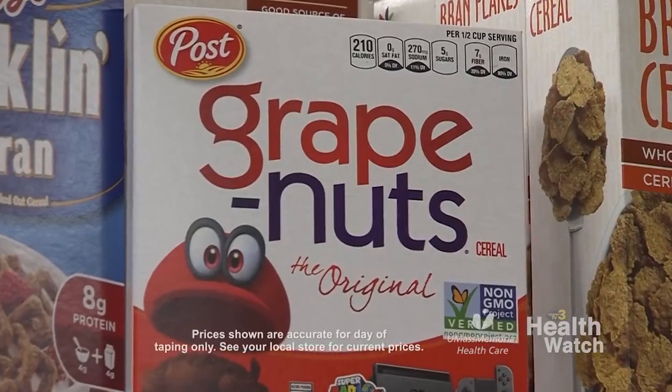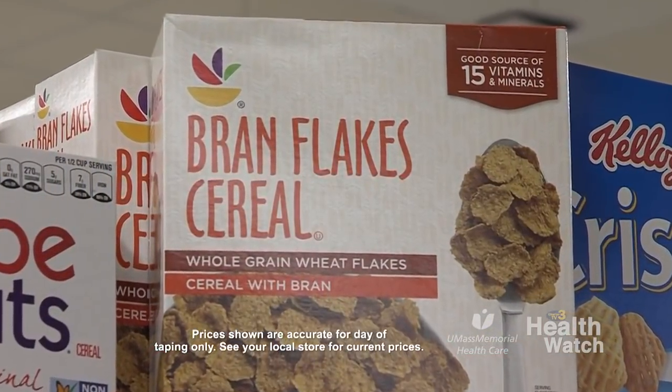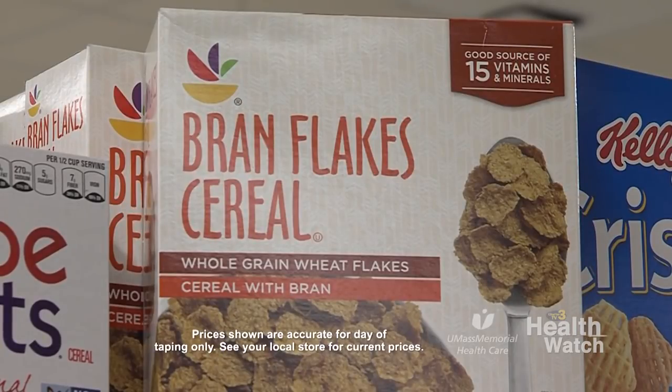We're in the cereals aisle, and the two things I like looking for are protein and fiber, because that just makes for a nice filling breakfast that keeps you satisfied through till lunch. In an ideal world, going with the unsweetened cereals would be best, such as Grape-Nuts and bran flakes, which are high fiber without any added sugars.